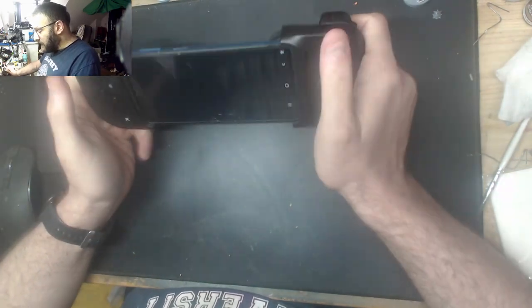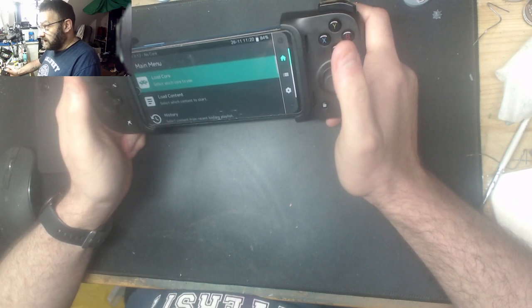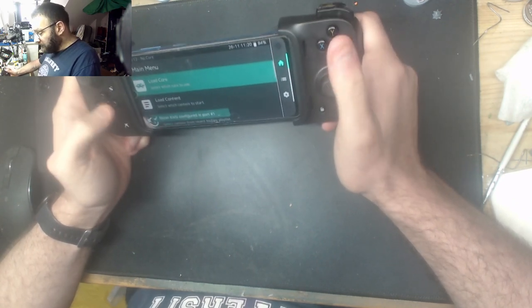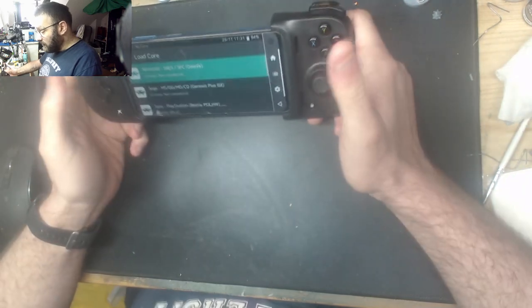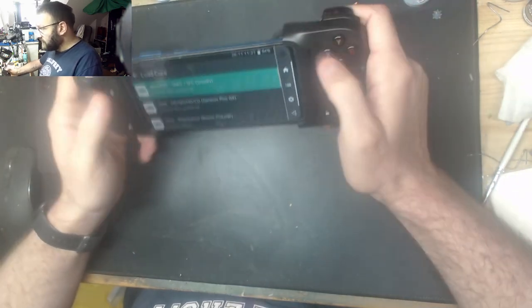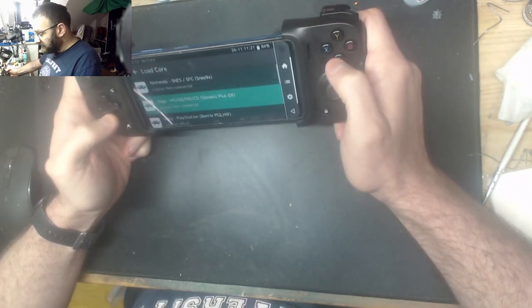Now, I tried several emulators, and they were a pain in the butt, but I did manage to get RetroArch to work. Now, see, it's automatically configured. This is the thing: RetroArch automatically configures this. It sees the device and configures it instantly.